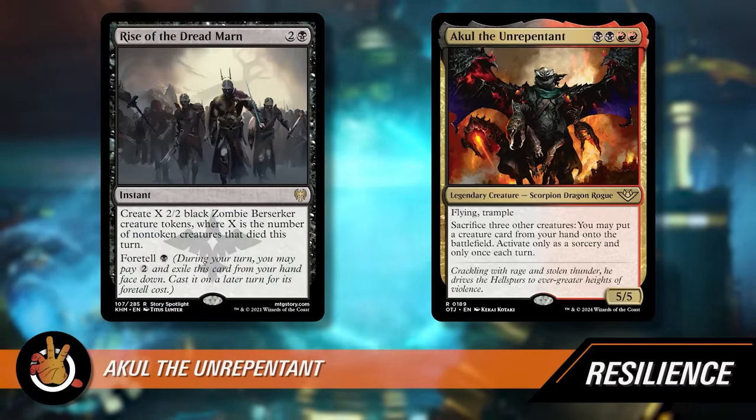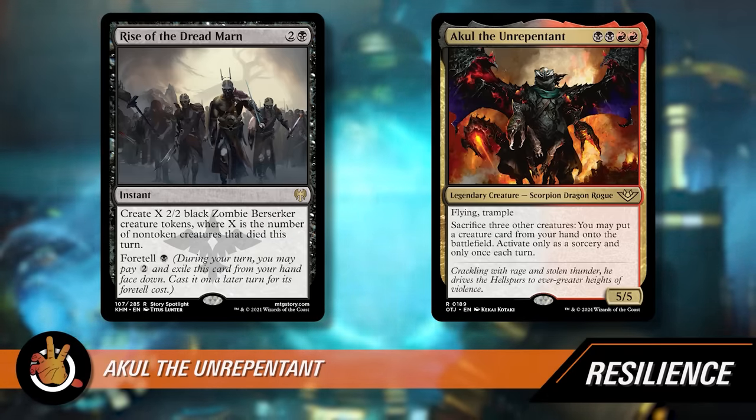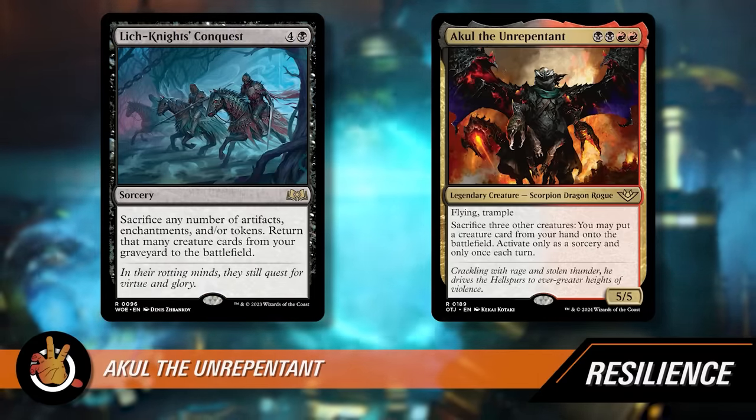Create X 2/2 black zombie berserkers, where X is the number of non-token creatures that died this turn. A similar thing. You can also foretell it for just a black. Yeah. And then I really like this. Lich Knight's Conquest. 4 in the black sorcery. Sacrifice any number of artifacts, enchantments, and or tokens.